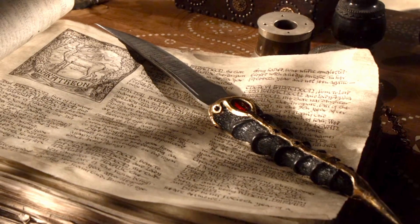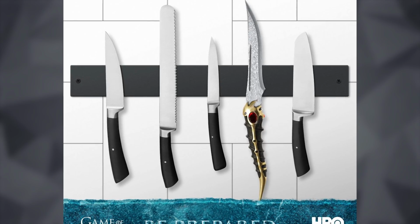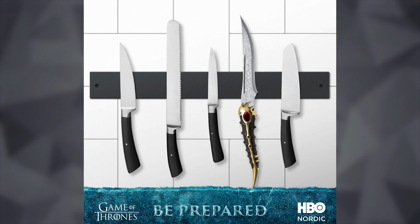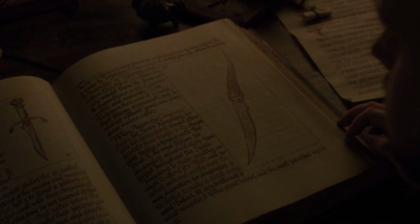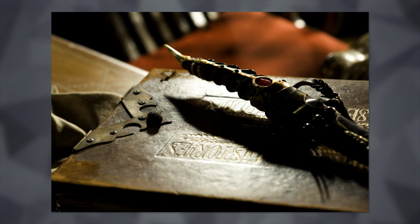The Catspaw Dagger is something that a lot of us had completely forgotten about, until it started popping up everywhere in the Season 7 promo material, and our interest in its mystery increased by far after we saw it pictured in the book that Sam was reading in the first episode, especially since this book came from the restricted area in the Citadel's library.